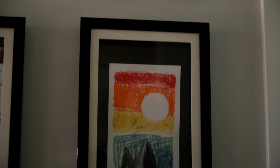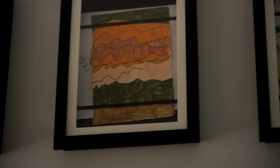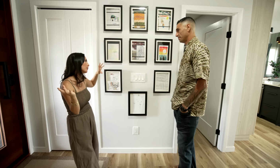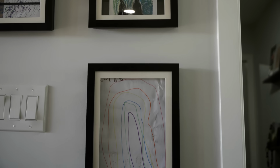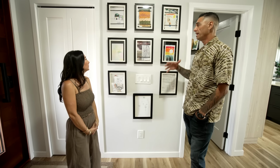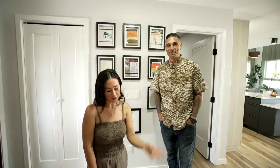Our kids are the most important things in our lives. I think it only made sense for it to greet people right when they come in. What better way to honor them than have it be a fun feature that gets displayed for everyone to see. Yeah, this is just as much their house as it is our house. So we want them to be represented in it. And look at this stuff, it's rad. It's so cool, and I'm just gonna leave it at that.